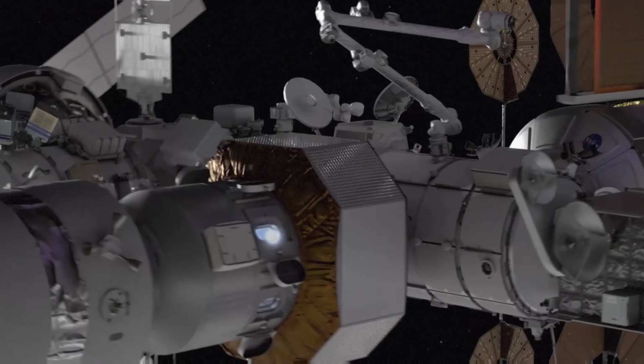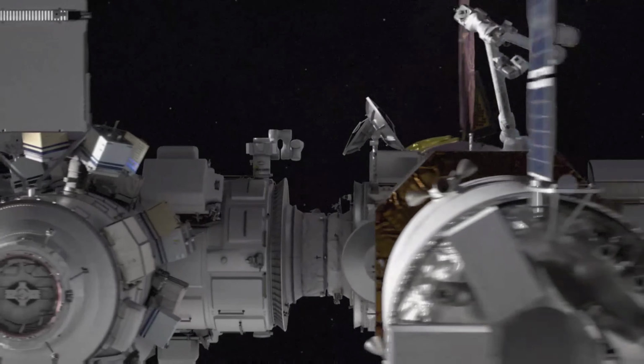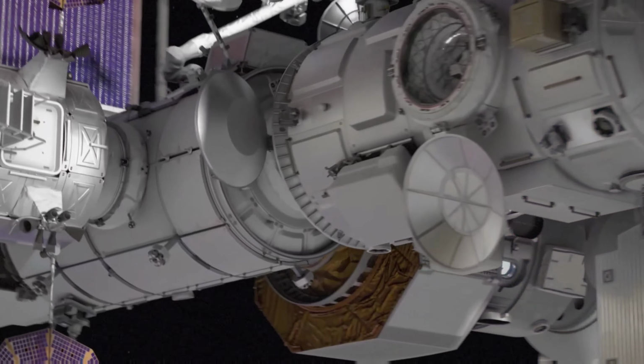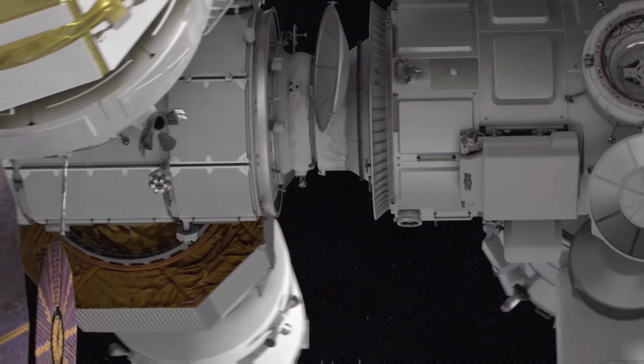Initial Gateway science payloads that will study solar and cosmic radiation, a little understood phenomenon that is a chief concern for people and hardware traveling through deep space, including Mars.